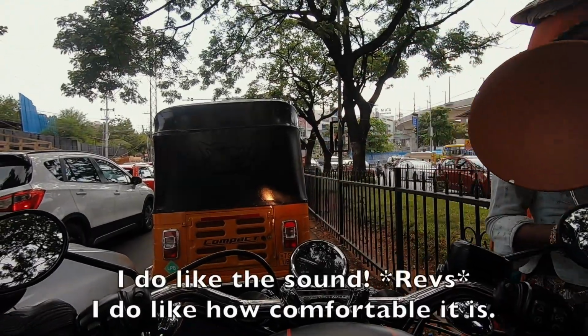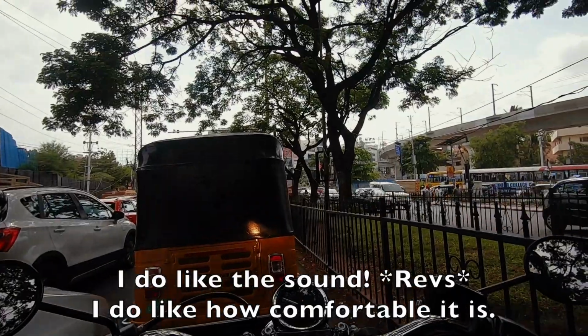Kind of walk around like that, which makes it really difficult. But again, it's just a matter of getting used to, and this is my personal opinion because I'm riding cruisers for the very first time. And when you put your foot on this side of the footpeg, you kind of touch this, and it is kind of hard. I do like the sound. I do like how comfortable it is.